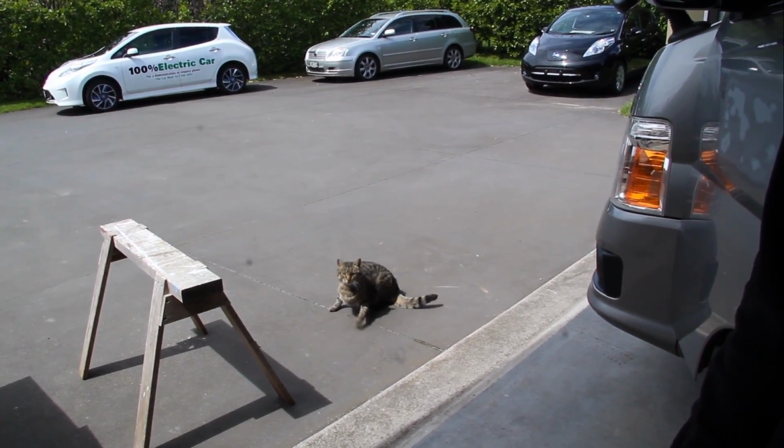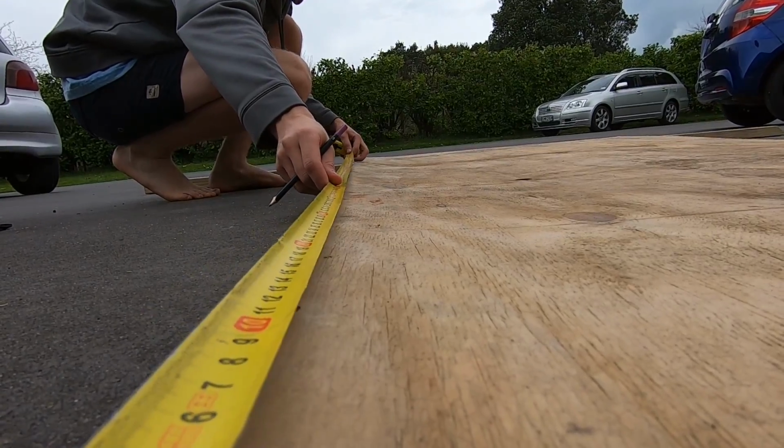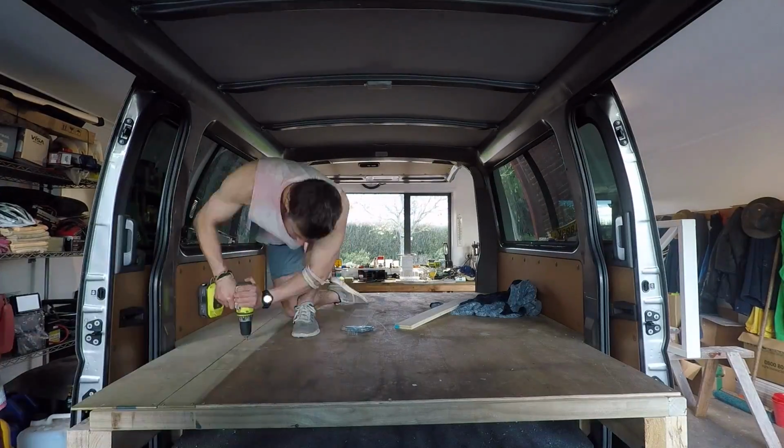He looks so happy. Okay, so we just finished bolting down the bed. The three jigsaw flat pieces of ply, we just screwed them all down to the runner. So now we've got our whole bed top, which is super solid.